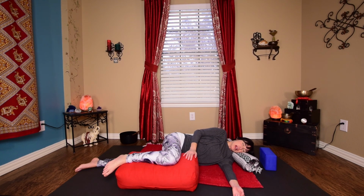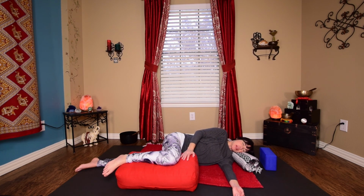Stay here as long as you can, or you feel comfortable. You can cover yourself up with a blanket and go ahead and go back to sleep here. Help yourself recover some more. Sleep is one of the best medicines.